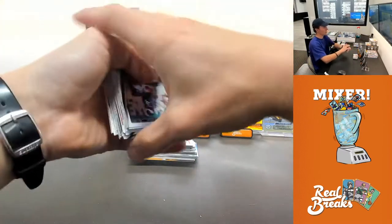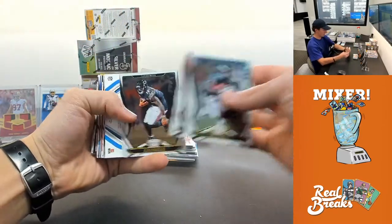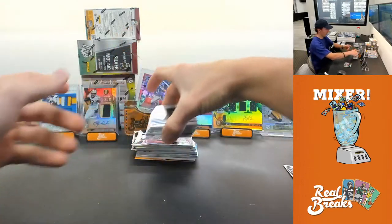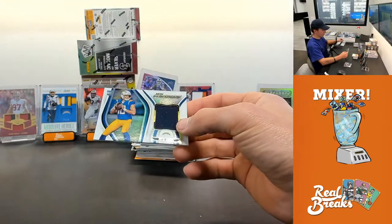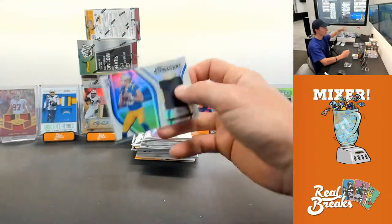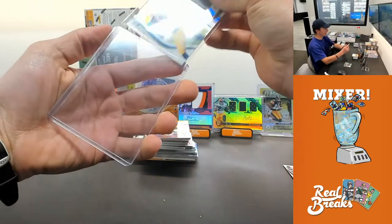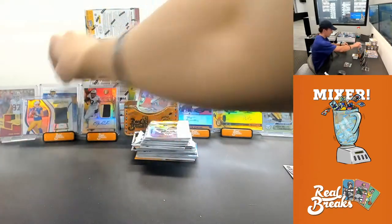Alright, here we go. Let's see if we can find some big ones here. Oh, I like seeing that name. Have some ink. Oh, just a new generation relic. Justin Herbert for the Chargers. Need that to have some ink. Ty Montgomery, new generation relic.